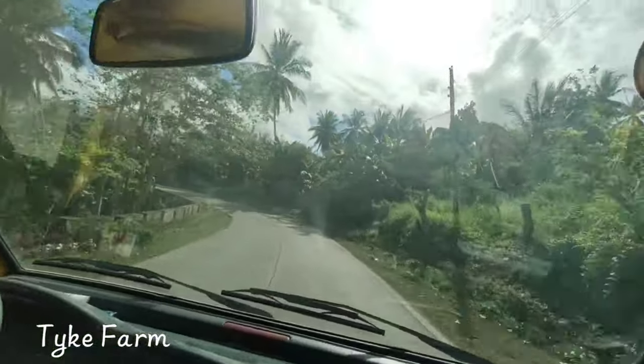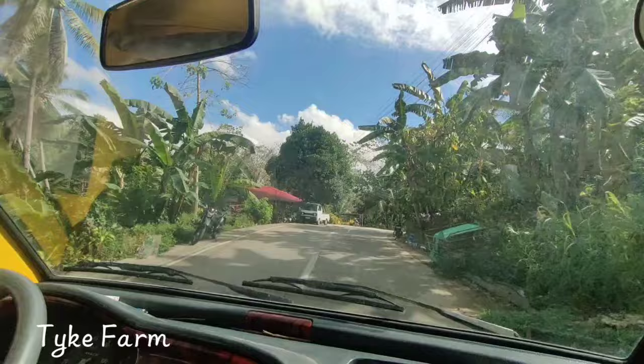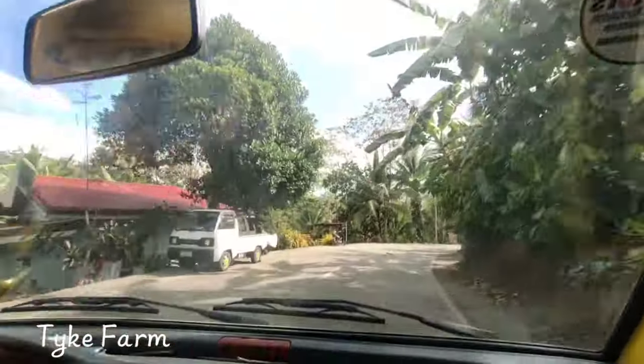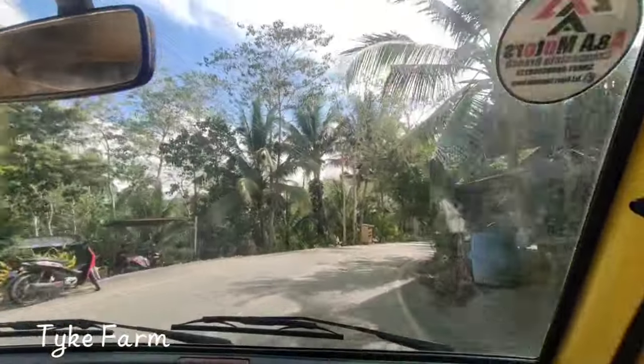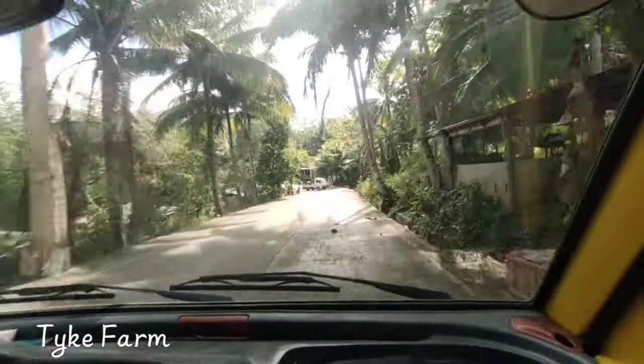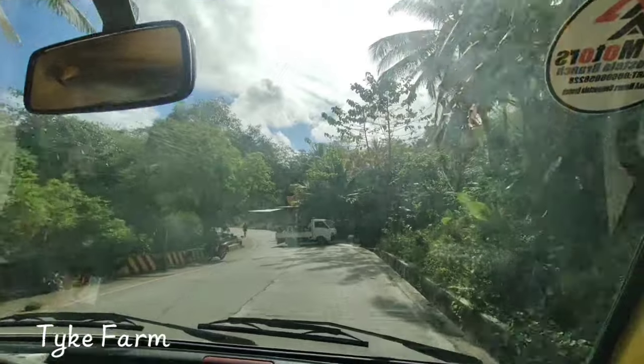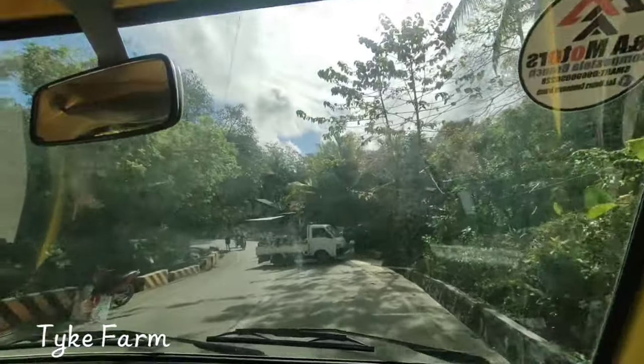The thing is, it's a good road compared to the first one we went on last time. That's a small road, not like this. We're going to Sunday school, Anna. Hmm? Going to Sunday school.